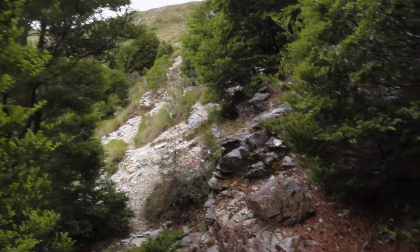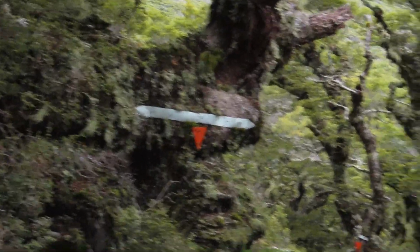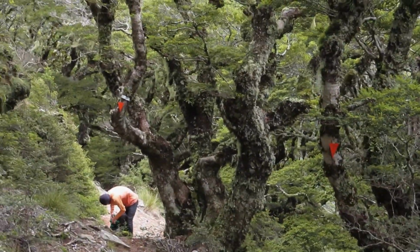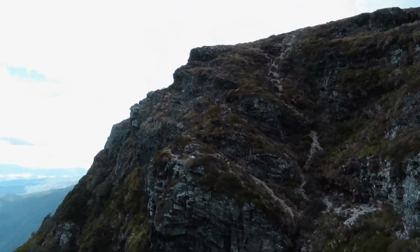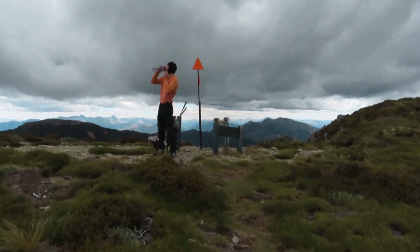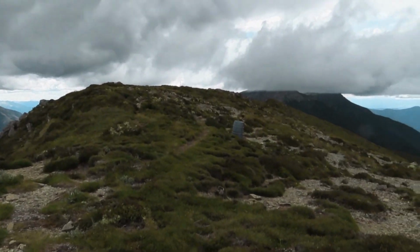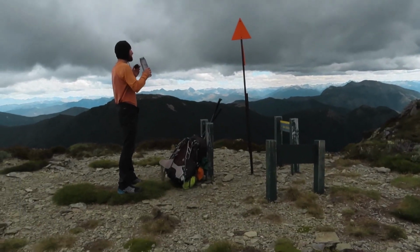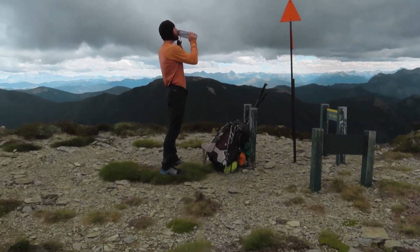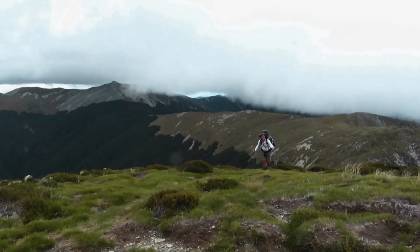So it's a little venture across the rocks to get back into the forest. And in case you miss it, there's 1, 2, 3 triangles. And we made it to the final summit of the day. Got a water tank, that's just over that hill. Woohoo! Made it!